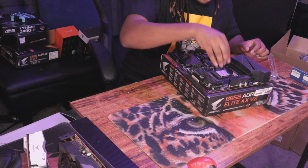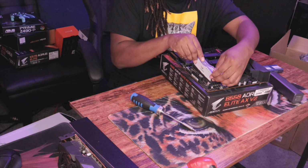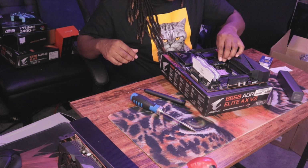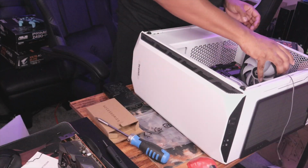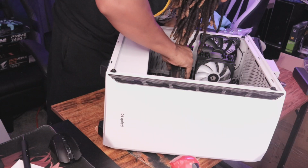If you have $500 and you've been following the PC creator scene, then you know that the Ryzen 5 3600 and the RX 5700 XT combo has been a popular pick lately, and for good reason. It's a killer setup for the price. I'll walk you through each part I bought and recreate this meta build so you can get the best gaming experience for your money. Let's dive in.